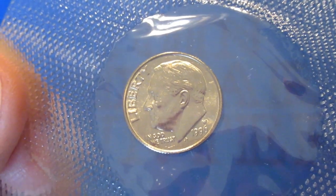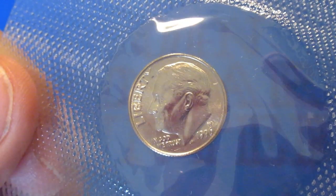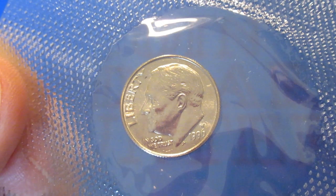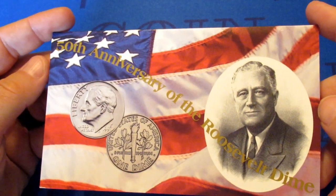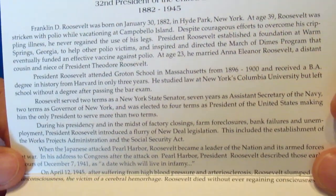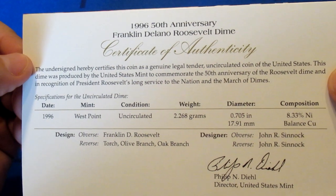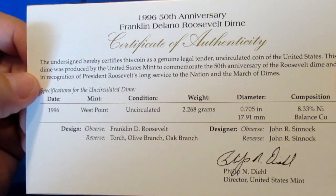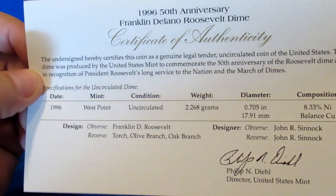But this one was minted in 1996. About 1.5 million of these were minted, and they were sold with mint sets from that year. It came with a little card here. This gives us a little background about it. Of course, they give some history about FDR. If you want to pause and read that, you're more than welcome to do so. And then on the back, it gives the stats for it. It's an uncirculated business strike, the weights, and everything, if you're interested in looking into that.